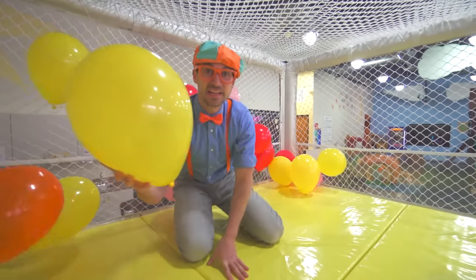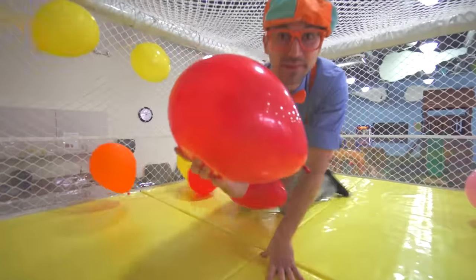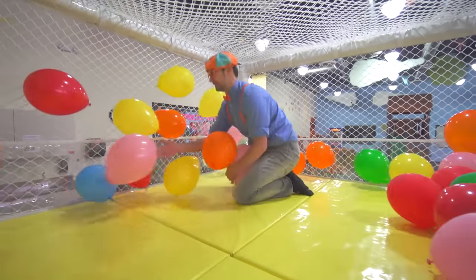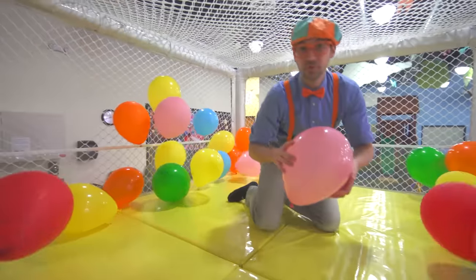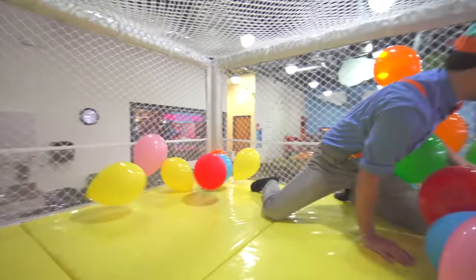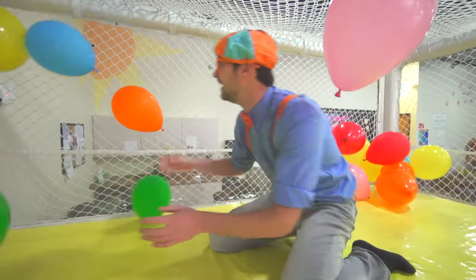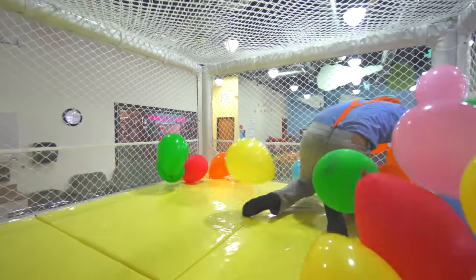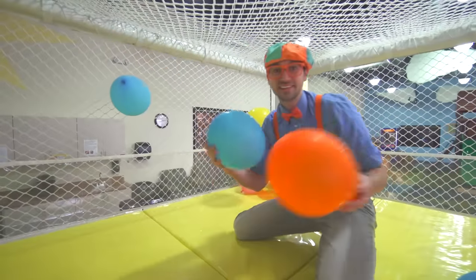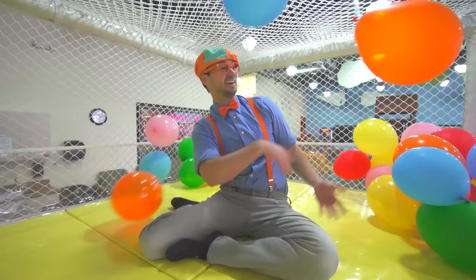Colorful balloons! Whoa! This balloon is the color yellow! This balloon is the color red! Whoa! Ooh! This balloon is the color pink! Whoa! Okay! Look! This balloon is the color green! Whoa! And look at these two! This is blue and this is orange! My two favorite colors! Okay, let's go!